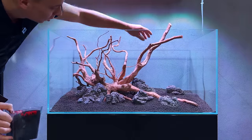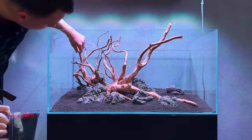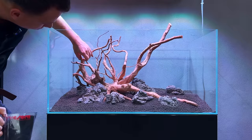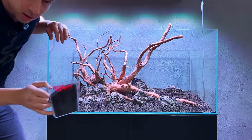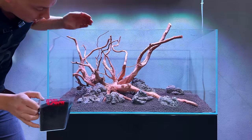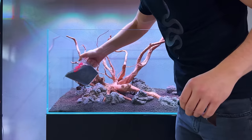Okay, so everything is secure. We can do a little test. Nothing is really moving anymore. This one's still a little bit flexible, but it's not going to float up, so that's fine. So the only thing left to do now is to finish the substrate. I have the Tropica powder aquasoil. I'm just going to pour it in the front here, and then we should be done.